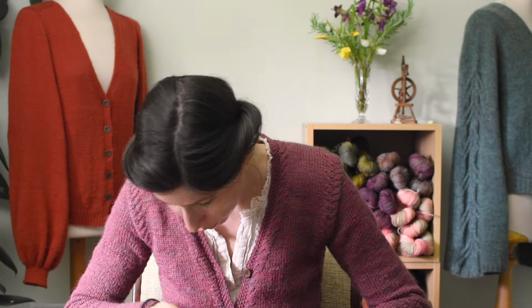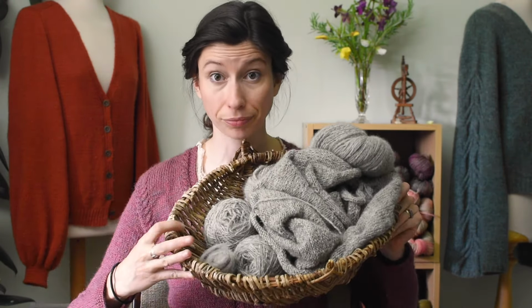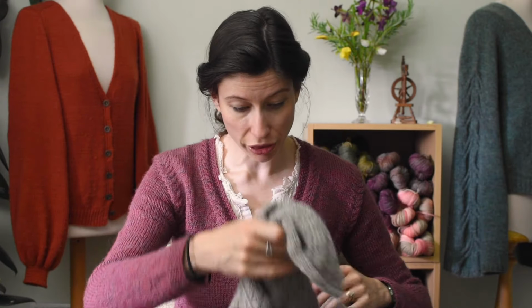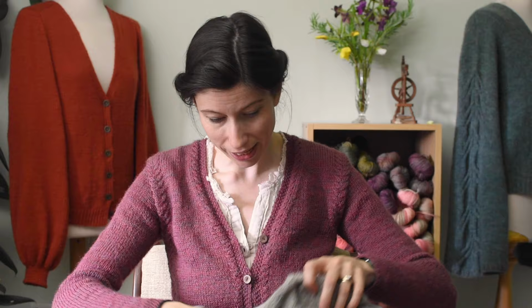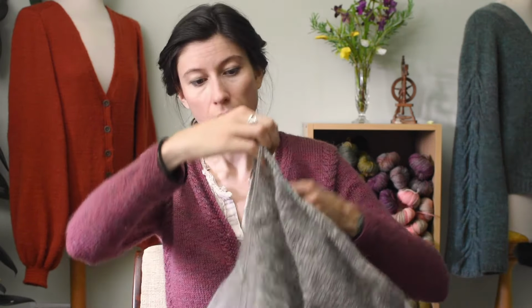Oh, I've got some strange little things in here. Let's take those out. So this is a project I started, well, I spun the yarn last year. So this is a hand-spun project. At the moment, the knitting isn't much to look at. Oh, where am I? I've got it on stoppers. I use interchangeable needles pretty much exclusively.